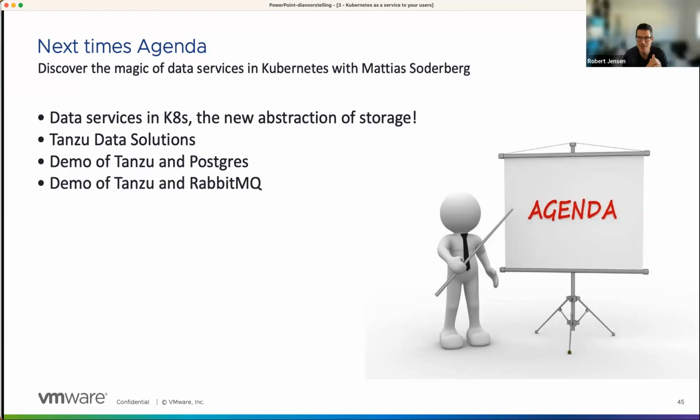Next time I'll also get help from another of our colleagues, Matthias, and he'll be talking about data services. Data services consists of all the things that require some kind of stateful data. That could be message queuing, could be databases, etc., and how you can actually run that on Kubernetes. And we have a few solutions for that.